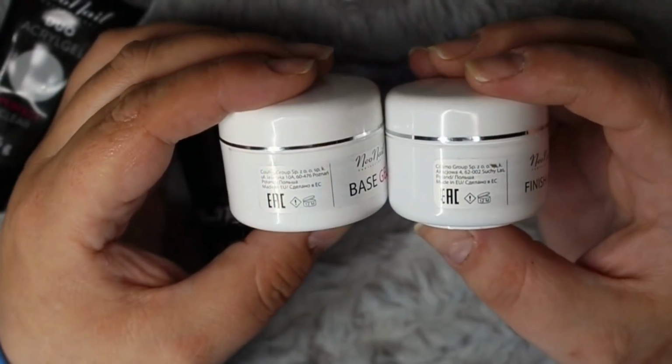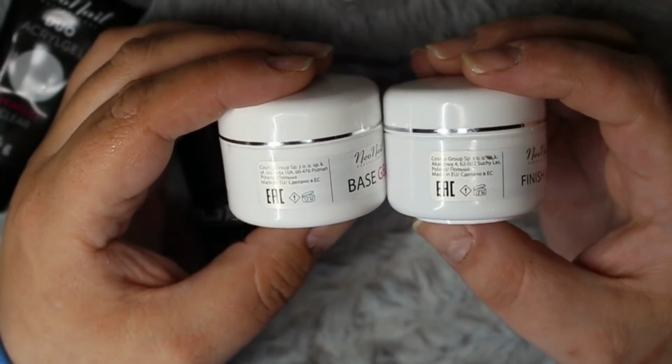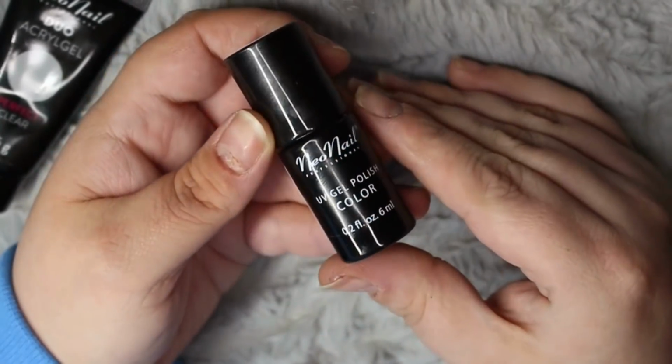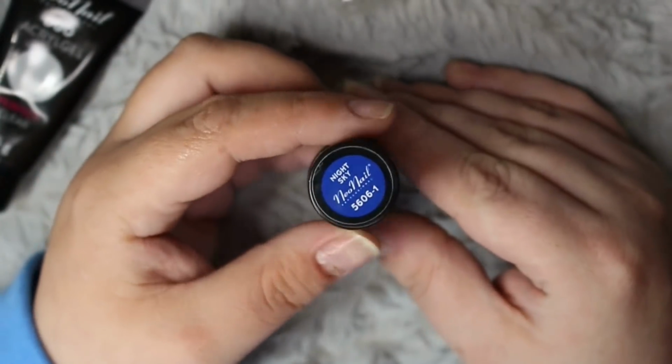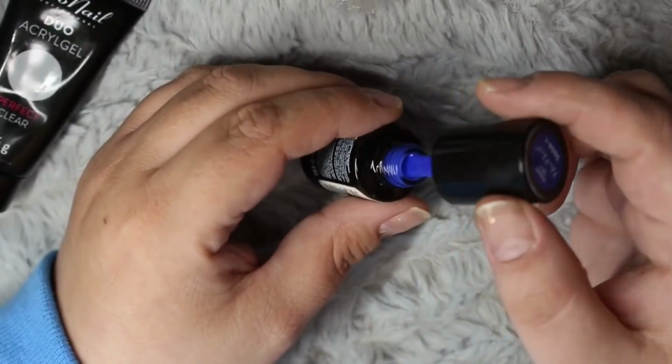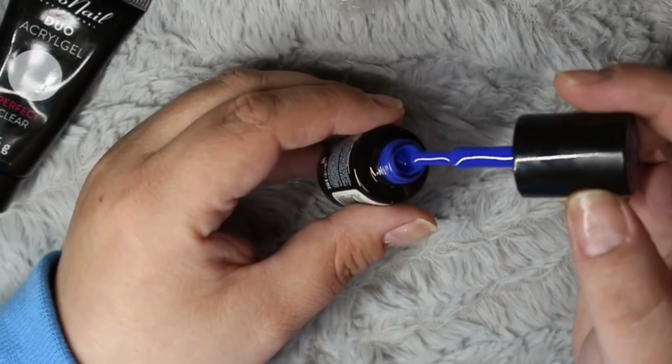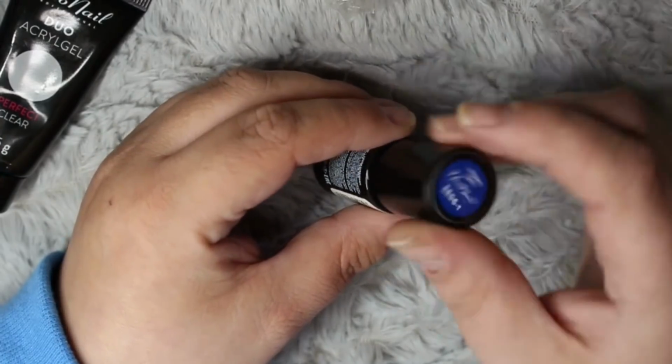And then the last and final item that I got from Neo Nails from their eBay site was this blue gel polish in Night Sky. This one is a really beautiful blue. I'm on the hunt for the perfect navy. While it doesn't suit the one that I was looking for, it's still a fabulous shade of blue.